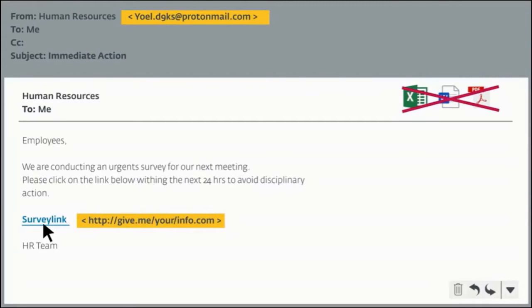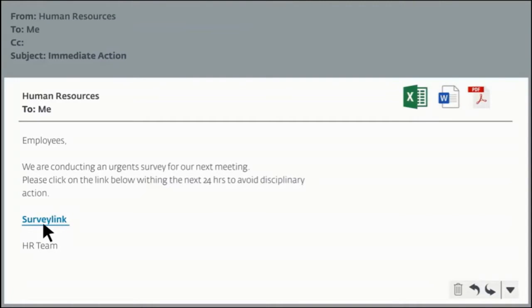When in doubt, connect with your IT security team or follow other company policies for suspicious emails, and call or text the sender and ask if they actually sent the email. If they did not, let them know they should change their email password and security questions because they were probably breached. Let's review the top tips for email attachments.